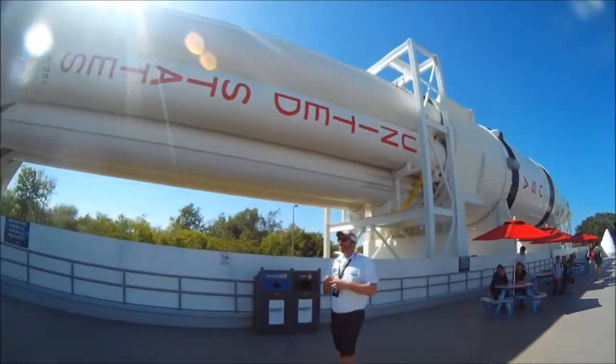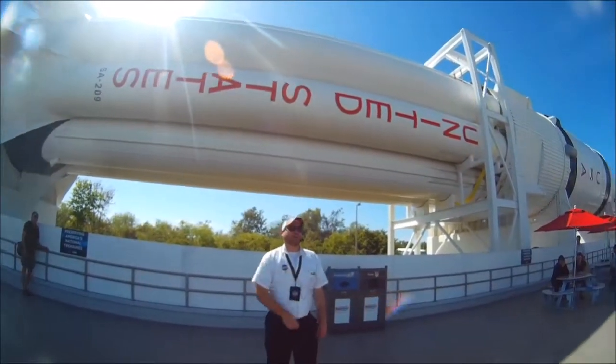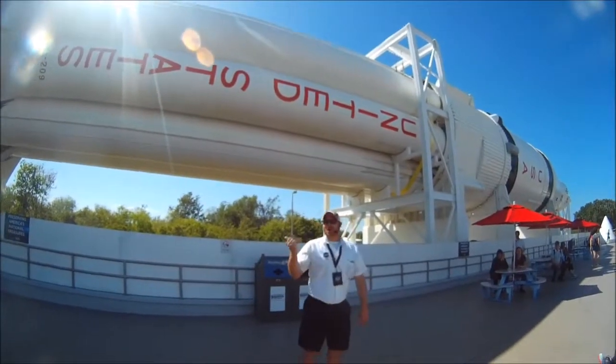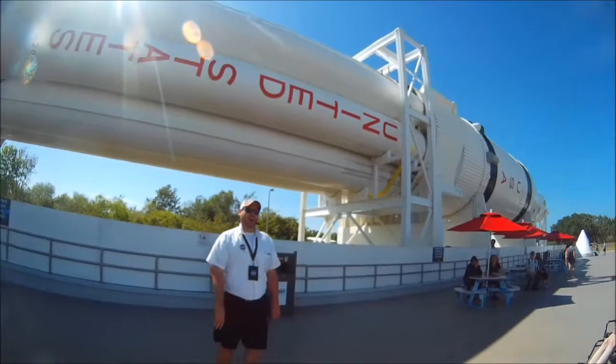Well, before he had passed, Gus Grissom made NASA promise that if anything ever happened to him, we would not stop. Because he understood the importance of the space program. Not towards politics, the space race, beating the Soviets to the moon, but making life better here on Earth.